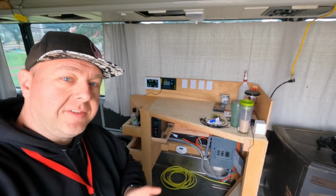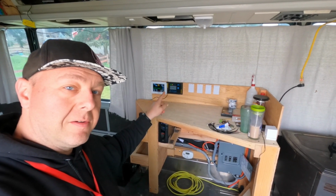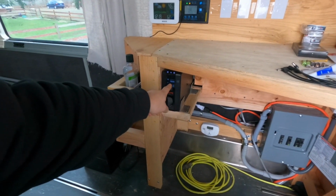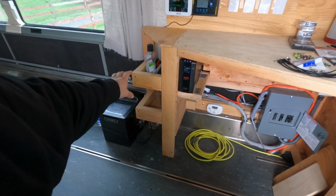Seems to be another morning. I've been hard at work yesterday, doing stuff here in the bus. Got the electrical distribution cabinet here built out a little bit more. Was able to get the power inverter control panel mounted, and got a backup power supply mounted. Some shelves on the side. Haven't quite decided what I'm doing with these shelves yet.